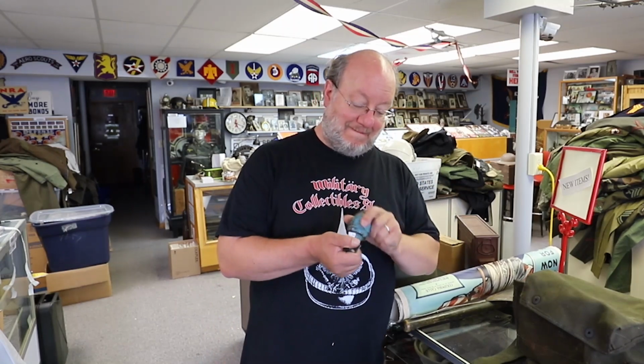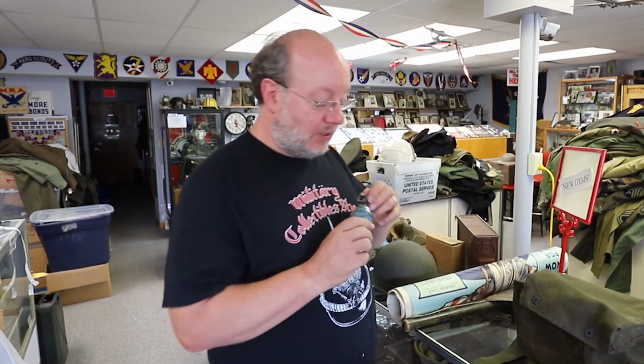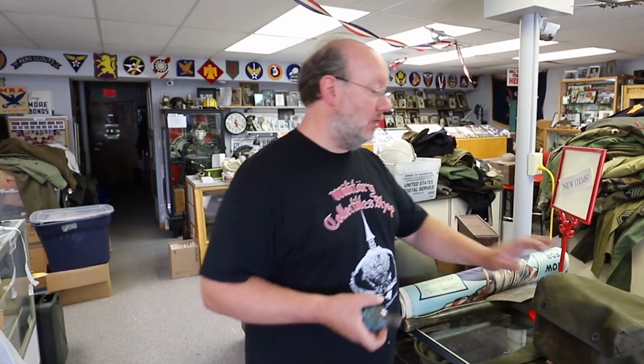Also in there was a World War II practice pineapple grenade with the fuse still firmly attached. I'll have to get that off. But the practice grenades always have the hole in the bottom. That's what you want to see. Always be careful with grenades because everything's inert until it's inert.